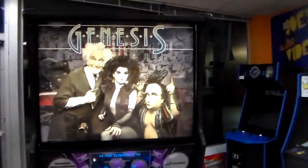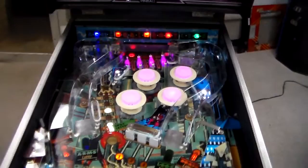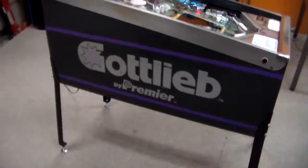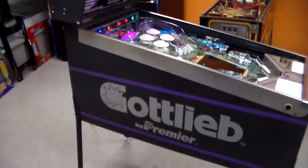This is an awesome game. It's really fun to play. This came out in 1986. And a lot of people talk about how great all of the Bally and Williams games are, and they certainly are great, but I like the Gottliebs too. They really had a lot of, I mean, it was just a little different, you know.